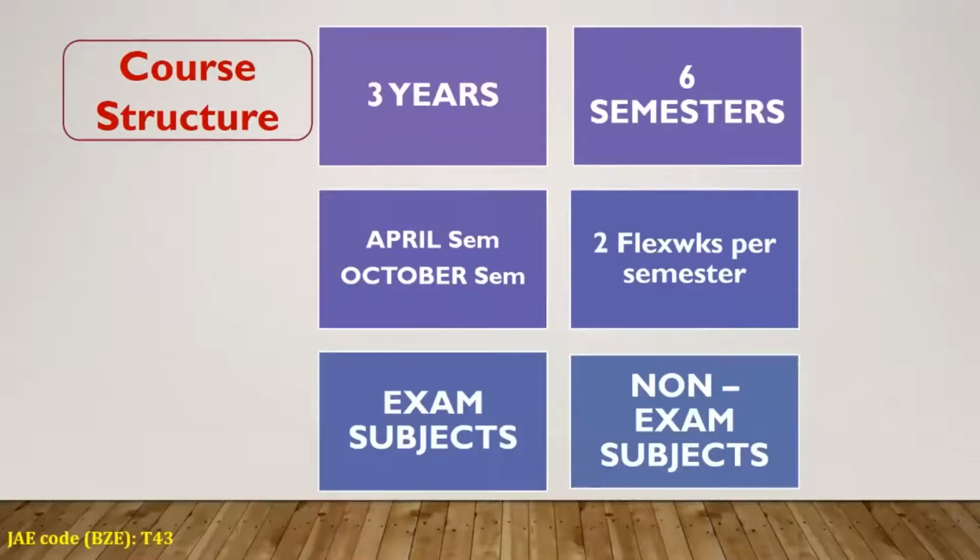BZE is a 3 year course with 6 semesters. There are 2 semesters each year in April and October. There are also 2 flex weeks in each semester. During our flex week, students will be engaged in some of the out-of-curriculum activities, such as industry visit and learning new additional skills, which are not offered in our curriculum. There are about 20% exam subjects and 80% non-exam subjects in BZE.